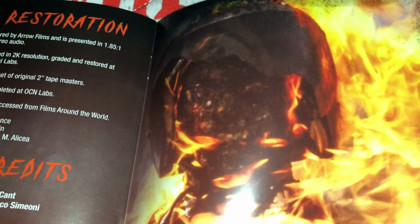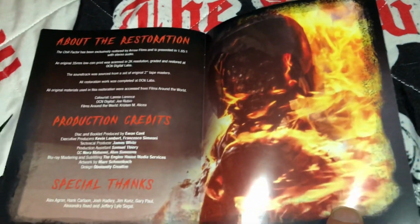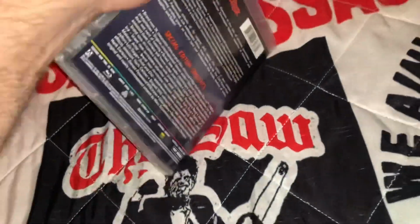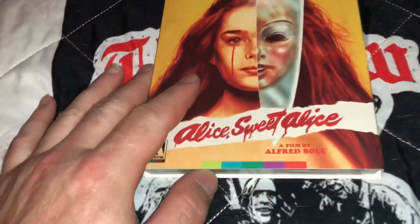You can see the burnt corpse there behind the melted snowmobile helmet. Really nice. Glad to pick that up, and it was a very reasonable price. The next one is a double dip for me. I also do have the 88 Films Blu-ray of Alice, Sweet Alice.